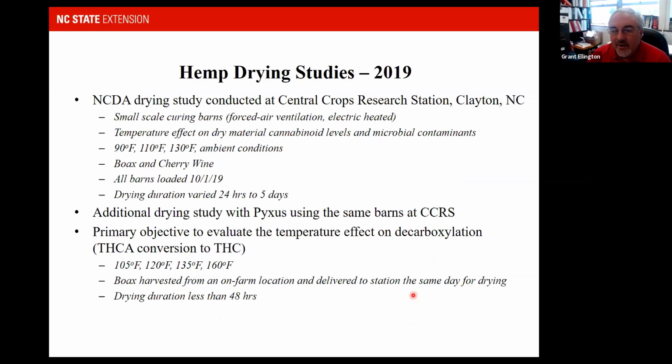A little bit about the hemp drying studies that we're involved in. One was with the North Carolina Department of Agriculture, and the other was through Pyxis, a private company. We used the Central Crops Research Station, and they had 4 small curing barns, primarily used to cure tobacco, but they are fractional scale size compared to a conventional barn. Essentially, in both studies we were looking at the temperature effect on the cannabinoid levels. With the NCDA, primarily, they were looking at some other things too, but from our standpoint there were 4 temperatures: 90 degrees, 110, 130, and then ambient conditions.